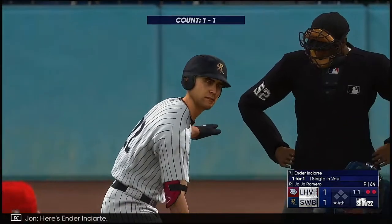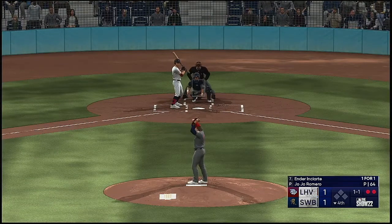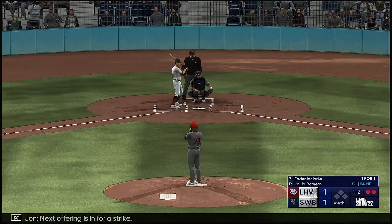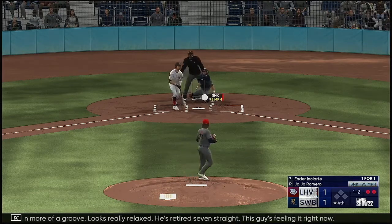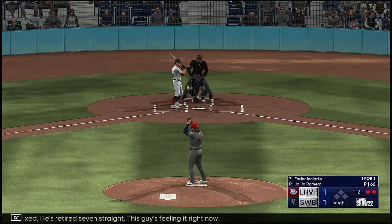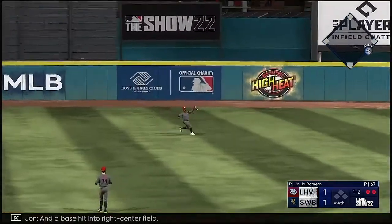Here's Ender Inciarte. The designated hitter, Ender Inciarte. Next offering is in for a strike. Not sure if he could be in more of a groove. Looks really relaxed. He's retired 7 straight. This guy's feeling it right now. Here comes a pitch. And a base hit into right center field.